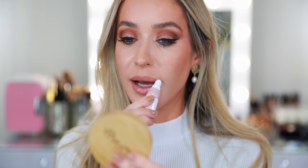Smells like coconut. So you can see it didn't really change the color of the lips. This one has a little sheen to it, so it did add a little luminosity, but it's just very glossy, smells really great, feels great on the lips. So I love these.